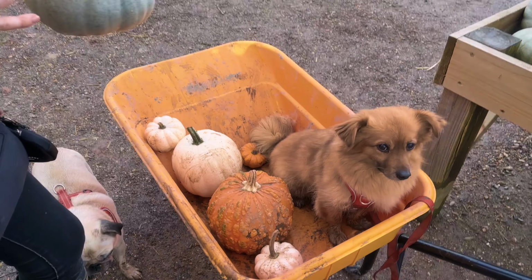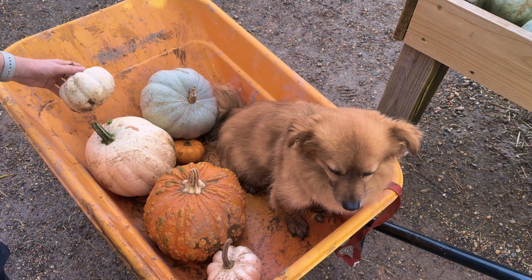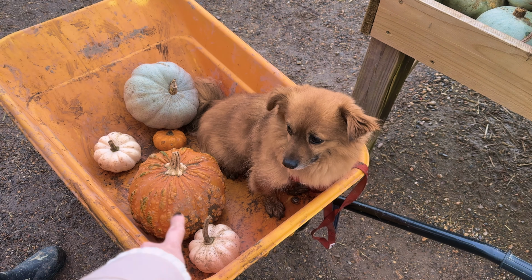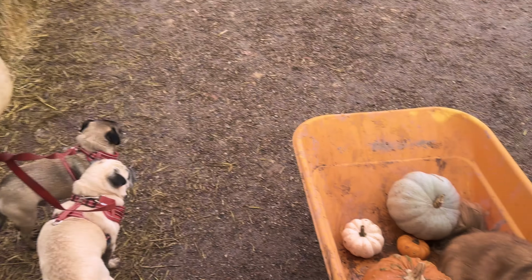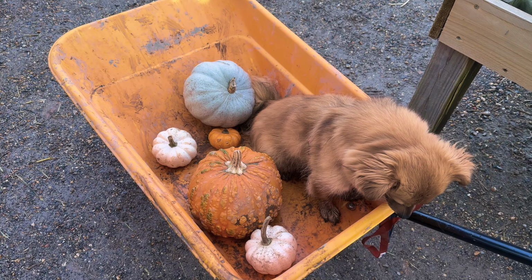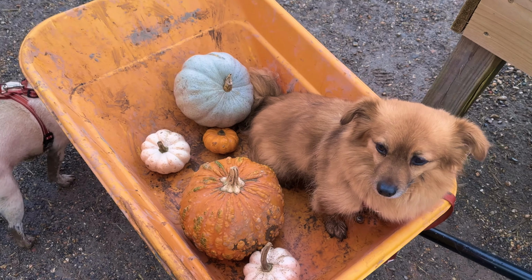Then we have these. I love this one. It's all knobbly and disease looking. Yeah, I like that. So those two are mine and then the rest are Emma's. Oh, you're putting that one back? I think so. Yeah, this selection you've got is really cute. I don't need that much pumpkin. No, no. Does anybody? Cute.